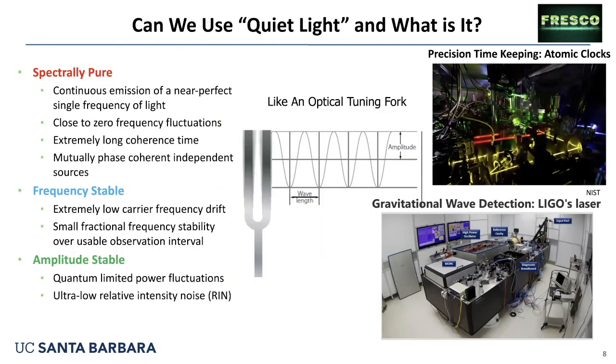So the approach that we take is something that we call quiet light. And quiet light is if you had an optical tuning fork. So if you had a very pure oscillator that was able to transmit pretty much close to a single frequency whose phase stayed constant for a very long period of time. Today, systems that use this are like the NIST atomic clocks and the gravitational wave detector LIGO. These are tabletop systems that use very sophisticated phase stabilization and cavities to quiet these lasers down so that they are like a tuning fork, and they can achieve stabilization that's on the order of some of the lowest linewidth atom transitions that people use today.